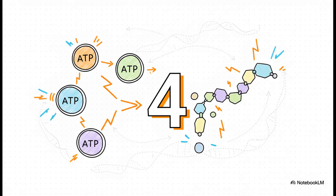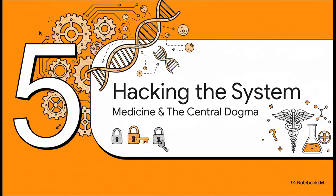And speaking of saving energy, building stuff is hard work. It's incredibly expensive, energetically speaking. How expensive? Well, take a look at this number. To add one single amino acid, just one brick in the wall, it costs the cell the energy from 4 high-energy molecules. Your body is doing this millions of times a second without you even thinking about it. It's absolutely mind-boggling.